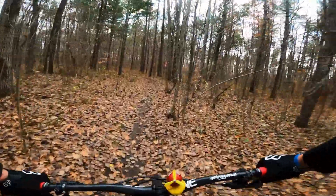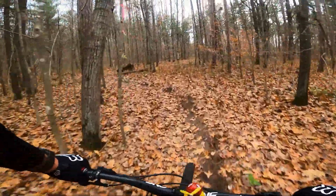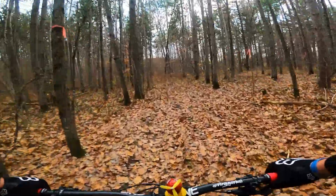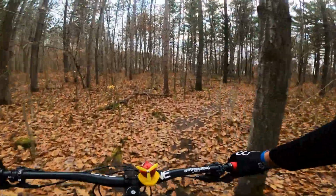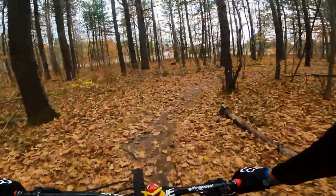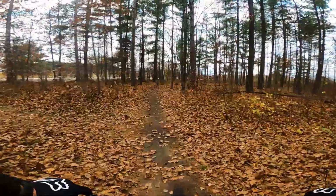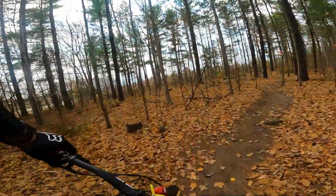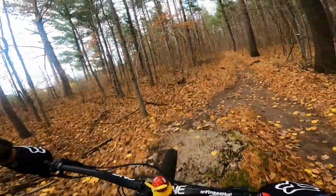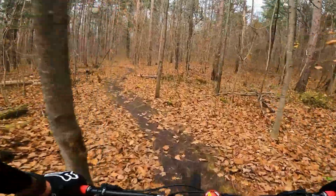Yeah, a little less clear on this bit. Gotta read the trail. And then clear here. Makes sense because there's an area to park right here, I guess some people use. So halfway through, you'll probably see clearings on both ends of that. That one's always a fun one. However, hitting them with some speed is always better. But again, playing it safe.